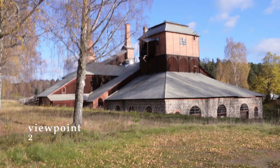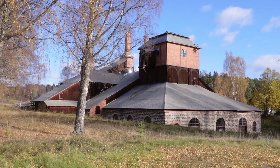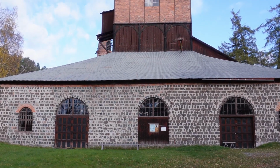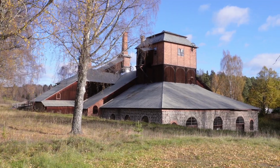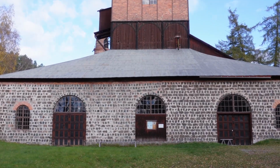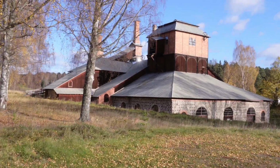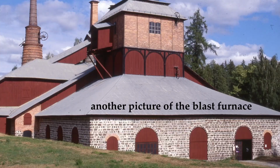This building was made in the early 1900s, and this building was some kind of furnace, and they used to melt metals in there. There have actually been two furnaces here before. The first one was made in the late 1700s. Then about 60 years later, they built a new furnace that was more efficient than the one before. The one that we see now is the one that was made in the early 1900s.